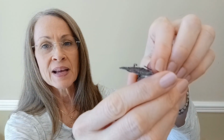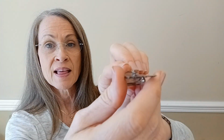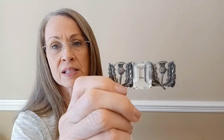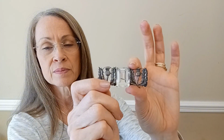The clasp actually has a piece missing. The pin back fits in there, but the little part that you pull over to close it, that part is missing. I will see if I can repair that. If not, maybe if someone out there is interested in repairing, this has value because I believe it's antique and it is sterling, and I believe this is crystal or glass in the stone, which does not have backing. It's clear all the way through.